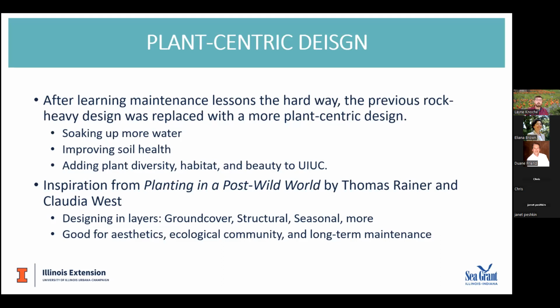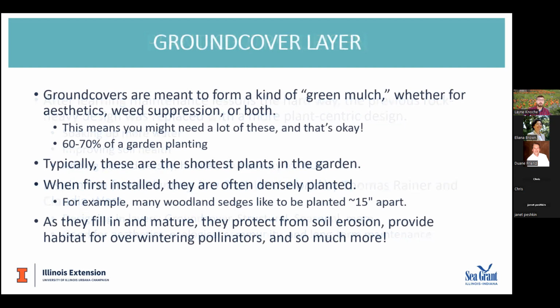With these, we are able to increase aesthetics, we're able to build ecological communities, and we're able to decrease long-term maintenance. Along with the engineered aspects of design, these are all key elements of ensuring that rain gardens and green stormwater infrastructure designs are successful. We need them to continue to improve water quality and to remain beautiful for many, many years. So we'll go into some detail about each of these layers, starting with the ground cover layer.